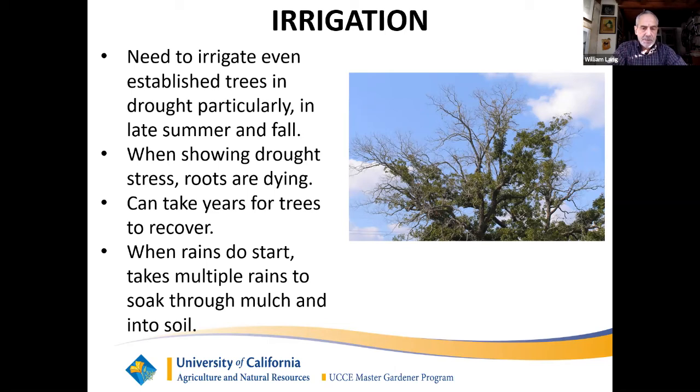And it's important to note that when rains do start, it can take multiple rains to soak through mulch and into soil. If you haven't done so, after a first rain or second rain, sometimes third rain, I would encourage you to take a spade or shovel and dig 12 inches down, because especially after that first rain, I bet that you're going to find 12 inches down that it's absolutely bone dry.